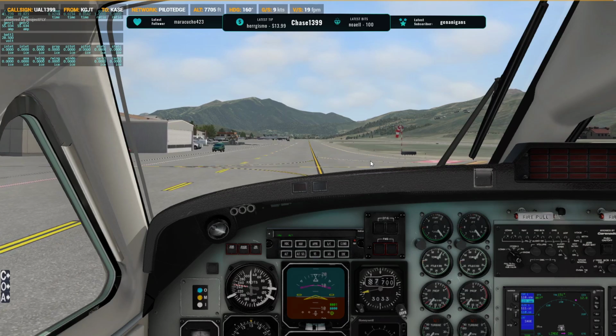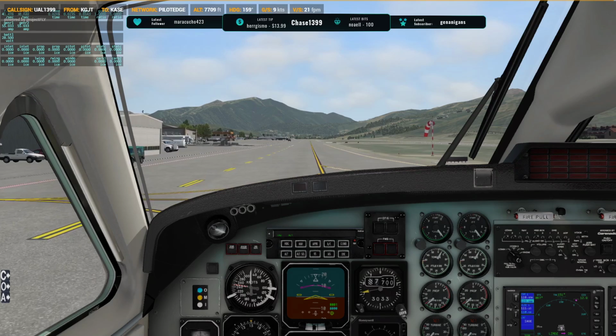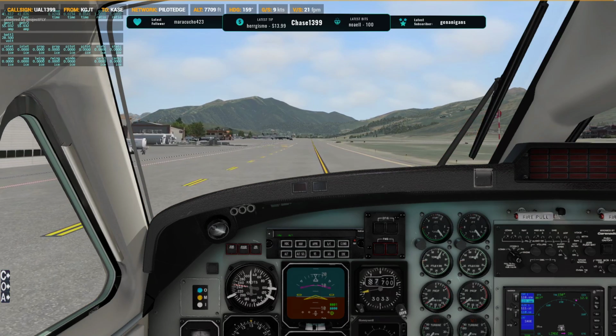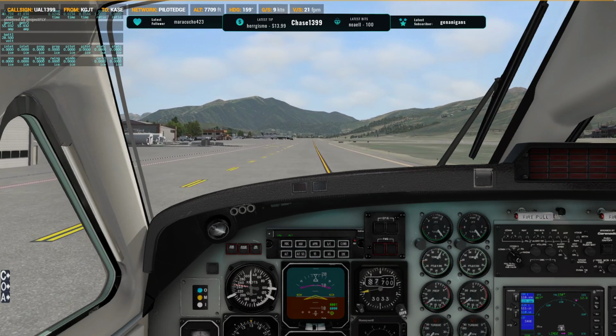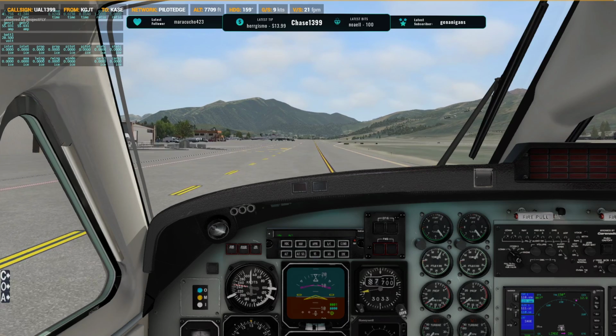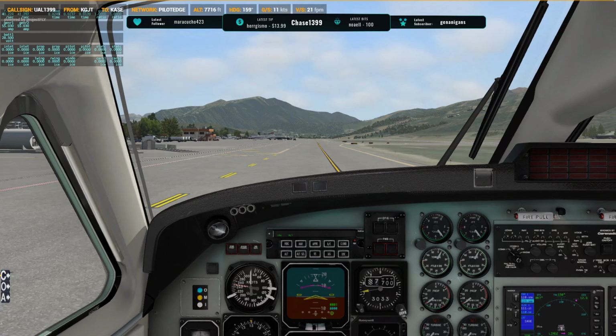Eagle Tower, November 516 Tango, on the LDA approach for runway 25 at 9,800. Number 516 Tango, Eagle Tower, good afternoon. Wind 220 at 13, gust 20. Runway 25, clear to land. Runway 25, clear to land. 16.